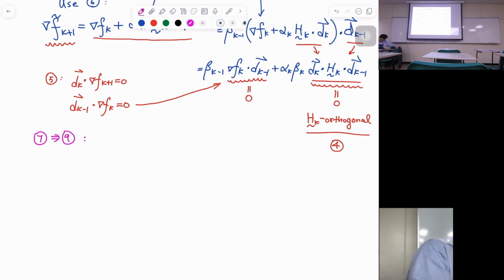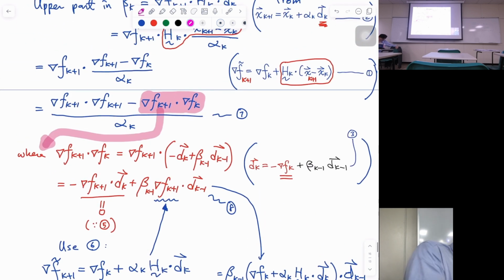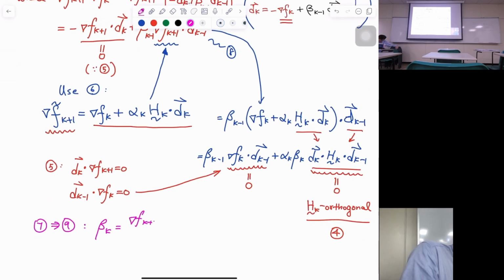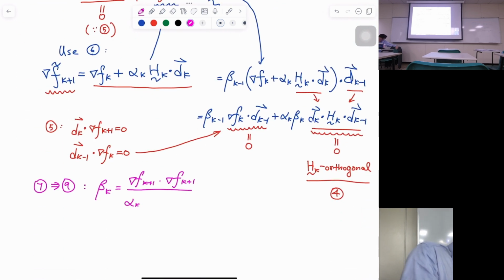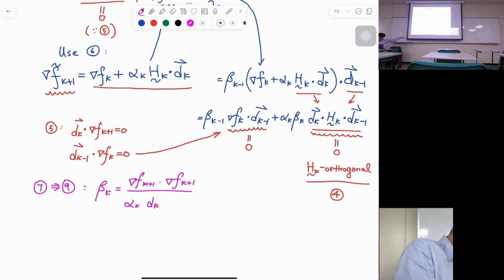We have beta k now equal to the upper part, which is gradient f k plus 1 dot product with gradient f k plus 1, and at the bottom we have alpha k, and we also have what's originally at the lower part of beta k, which is dk dot product Hessian k dot product dk. We haven't resolved the bottom part yet. I'm going to call this equation 10.